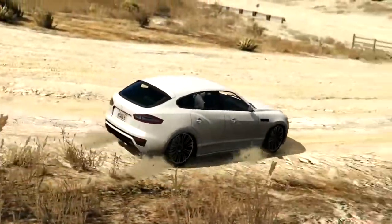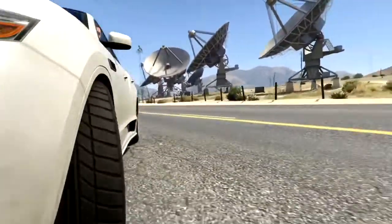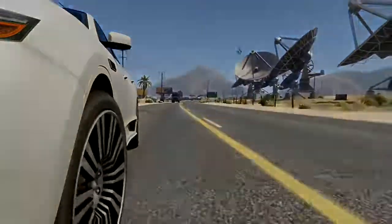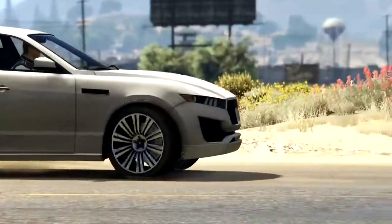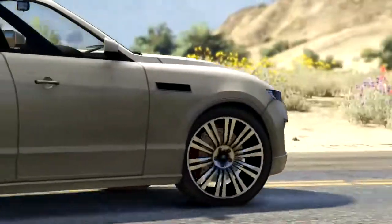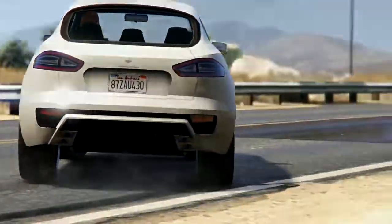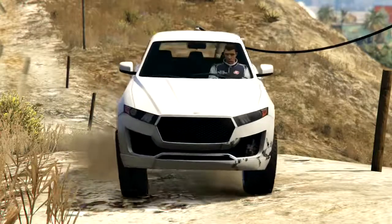You see, the Novak, no one needs it. It's not as practical off-road as other SUVs, it's not as fast as other SUVs, it's not as good-looking as other SUVs. And yet, it's my favorite of the lot. Maybe it's my Lampadati bias, but it is a genuinely good SUV. It's not a great car, but it's a good SUV. And coming from me, that's pretty darn high praise.